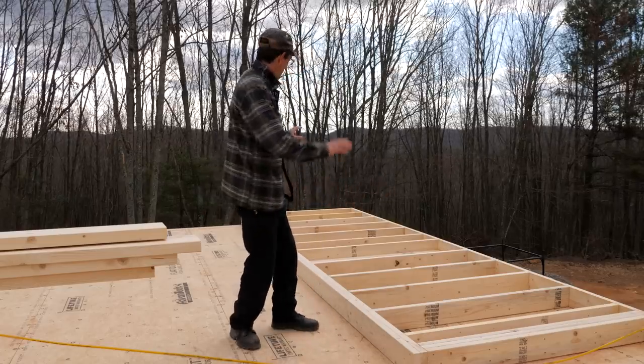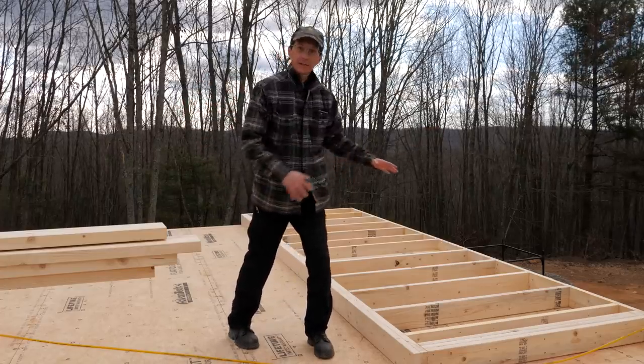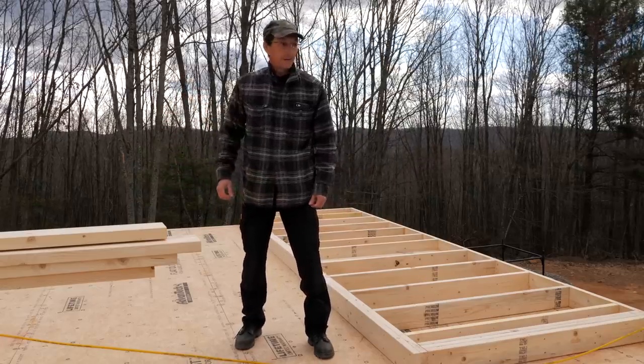They've got most of this side done, most of that side done. We're just working out the window openings for here, and they'll probably start framing up this gable end. They're making a lot of progress.